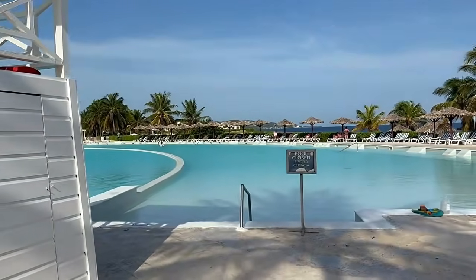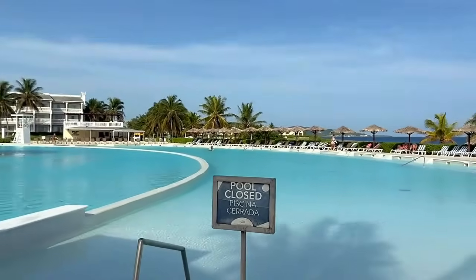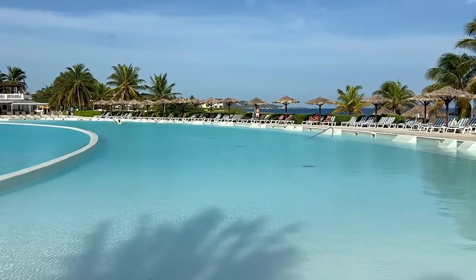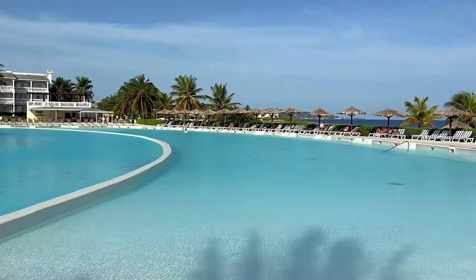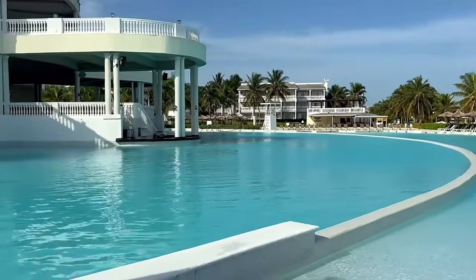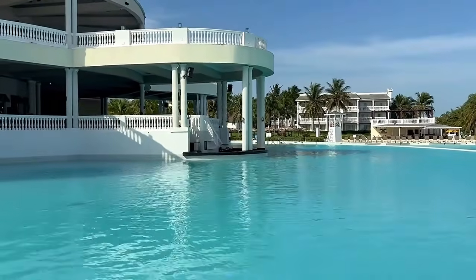Now the great thing about this pool is it's got two different areas. You can see here there's a wall down the middle segmenting it. Now this part is pretty shallow, comes up round about chest height maybe. And you can do aqua aerobics and various things in this pool and just have a play, throw the ball. And in this section, it's a tiny bit deeper, not much. And you can see there we've got a pool bar.